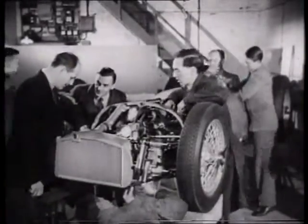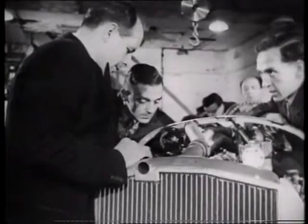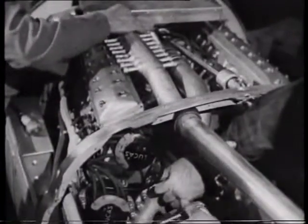Details of construction. The question of ignition for the high-speed multi-cylinder engine. A tricky problem ably solved by Lucas. Without payment, heads of some of the largest and most progressive firms gave unstintingly of their time and of themselves to further the cause of the BRM.